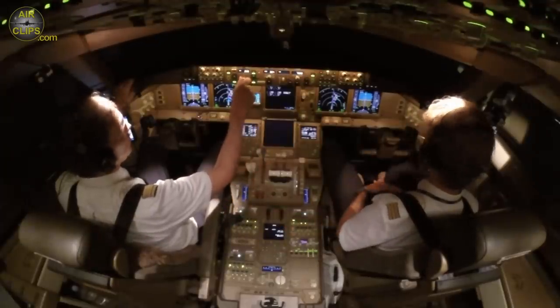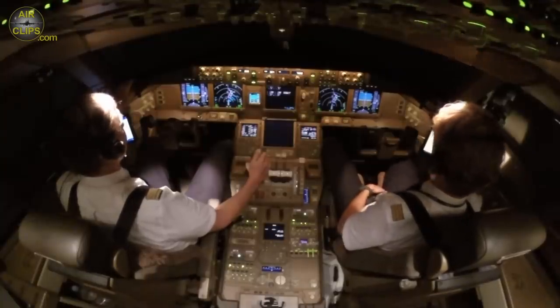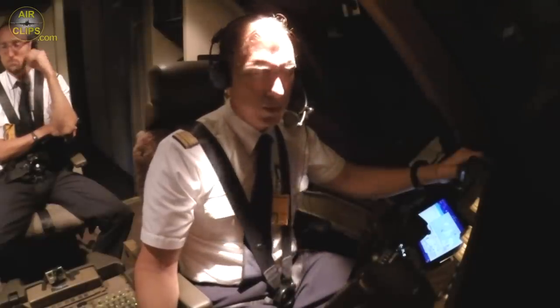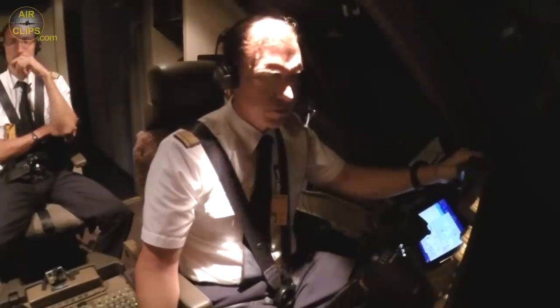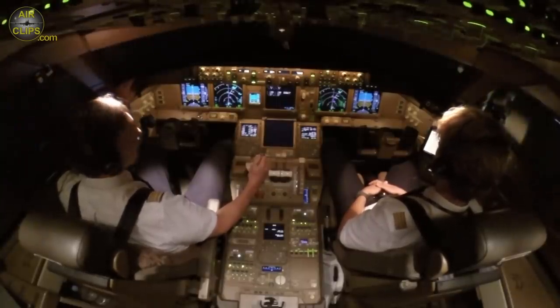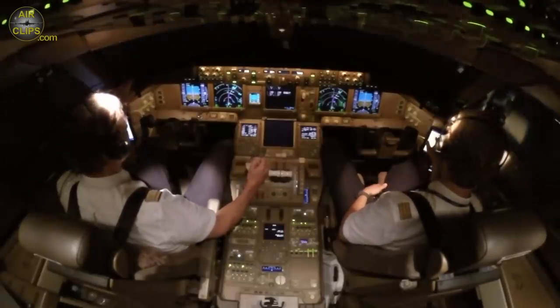Speed 250. Lufthansa Cargo 8386 heavy, QNH 1013. Yeah. QNH 1013, Lufthansa Cargo 8386. Selected speed 230. Okay. Passing 7000, may we descend further? We may descend, yeah, that's right.